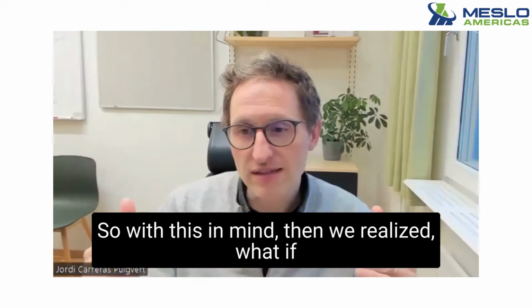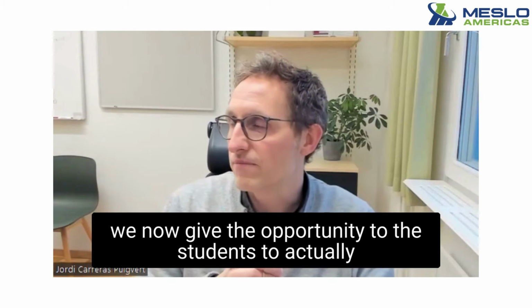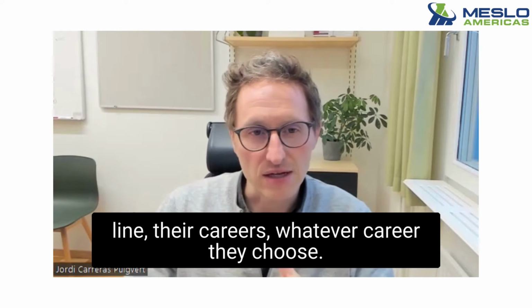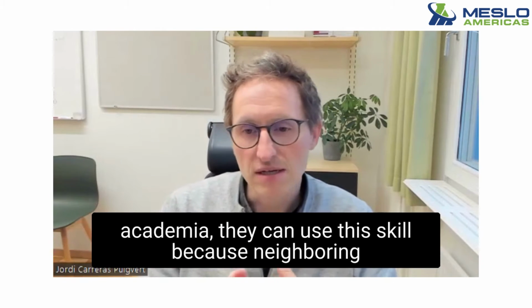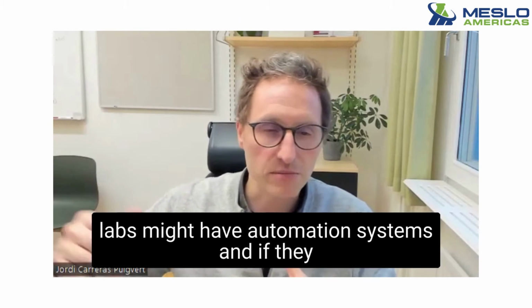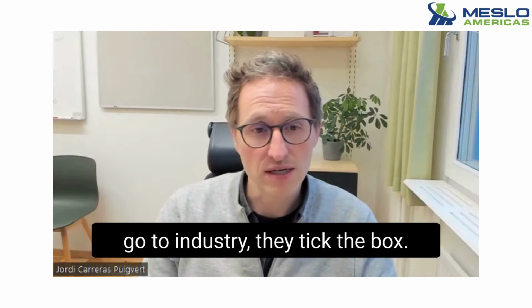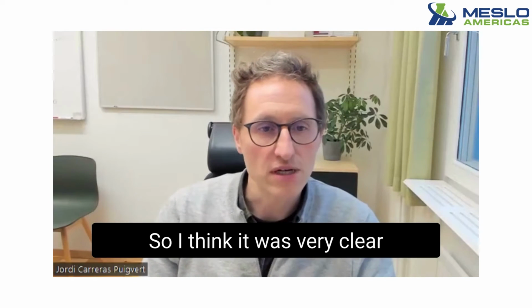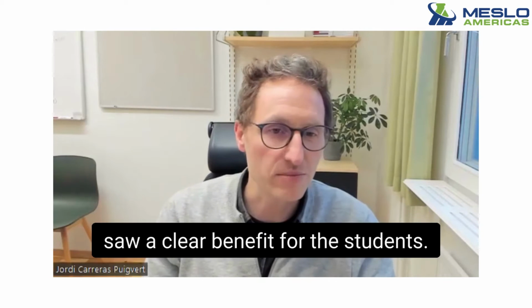So with this in mind, we realized, what if we give the students the opportunity to actually learn a new skill that they can use down the line in their careers, whatever careers they choose. If they want to stay in academia, they can use the skill because the neighboring labs might have automation systems. And if they go to industry, they tick the box: have you worked with lab automation? Yes. So that is beneficial for them too. So I think it was very clear that we wanted to do it, mainly, well, obviously we like automation, but also because we saw a clear benefit for the students, of course.